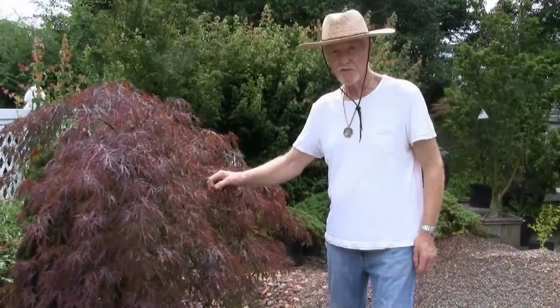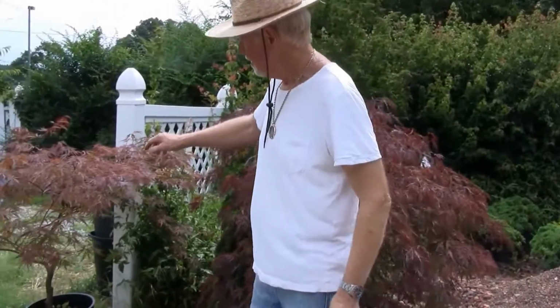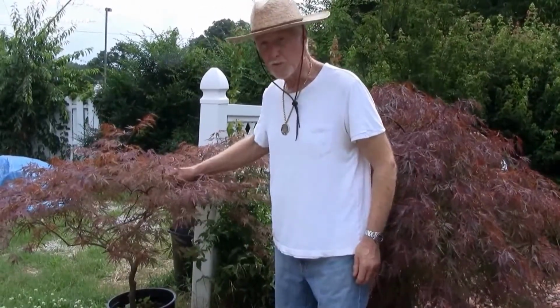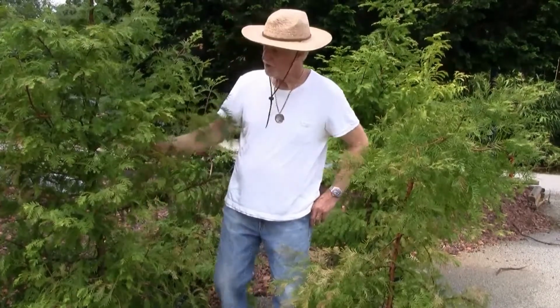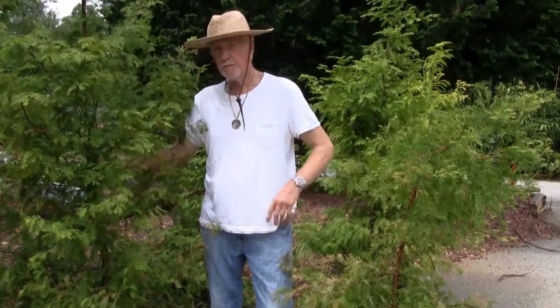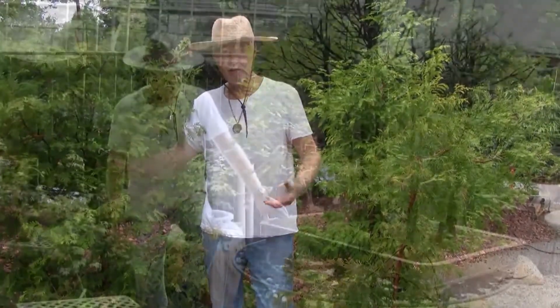This variety is known as Tamukiyama, and this one here at the end is Red Dragon, also one of my favorites. Beautiful fall color. I have a small release of Metasequoia, which is the dawn redwood. These are fast-growing trees, and these give a texture to a garden that nothing compares. It's just an awesome element to soften a landscape.